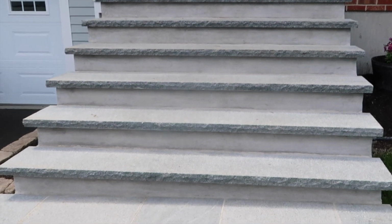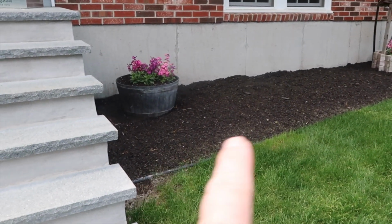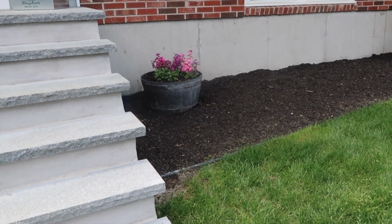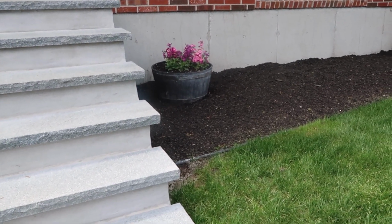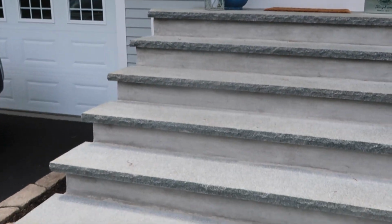These are the front steps. They look absolutely beautiful. They're covered in pollen, even though I just washed them all off. And I still need something to go right here in between that whiskey barrel and the little well there. So let me know if you have any ideas for right there. But I love the way everything came out.